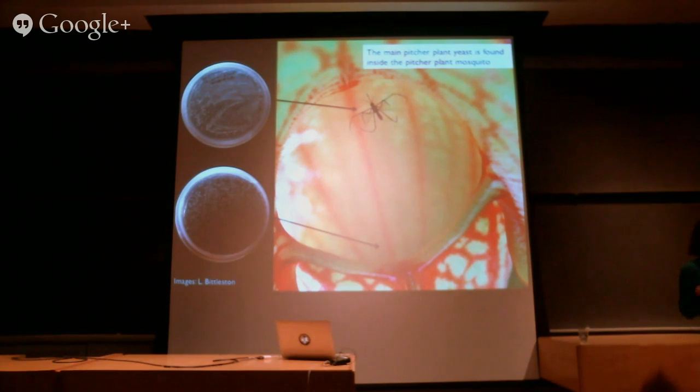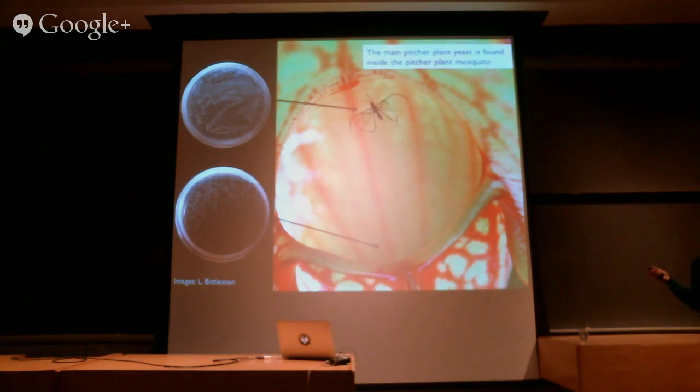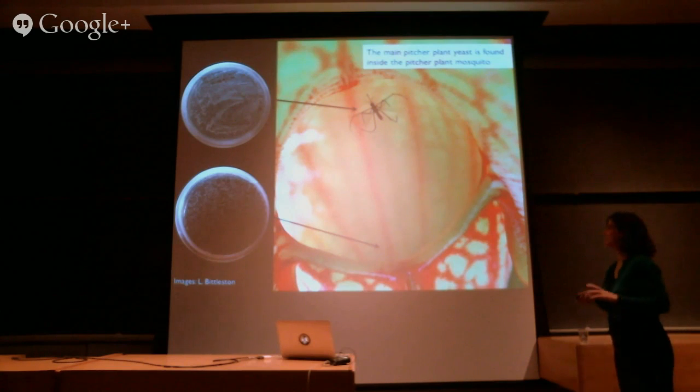And so to me, this signals that this yeast is probably going to be in these Southeast Asian pitchers as well, because we're seeing these mosquitoes. So that's a clue for what's to come, but stay tuned.